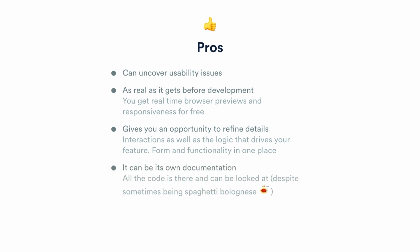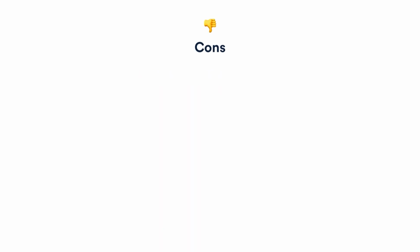And it can be its own documentation, so you wouldn't have to spend as much time speccing things out in terms of logic or visuals. People could just inspect the code, and that's your documentation right there. And it's easy to reuse, so if you built it to some level of scalability, you could just reuse those same components. You don't have to keep rewriting them each time.